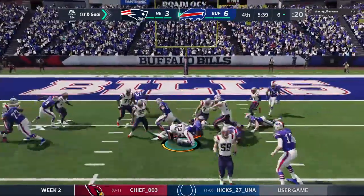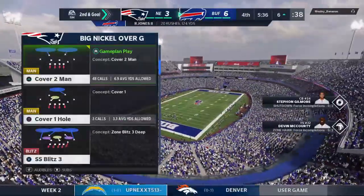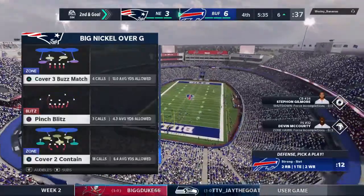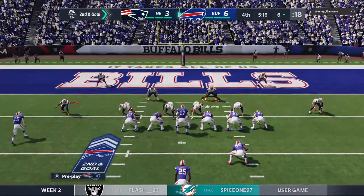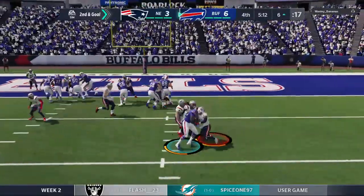Now Jones, and for one of the few times here today, this run's not going to go anywhere. No gain on the play that time, and it sets up 2nd and goal. 3 red zone trips have yielded just 2 field goals for them to this point, so they'll be searching for something more on 2nd and goal here.